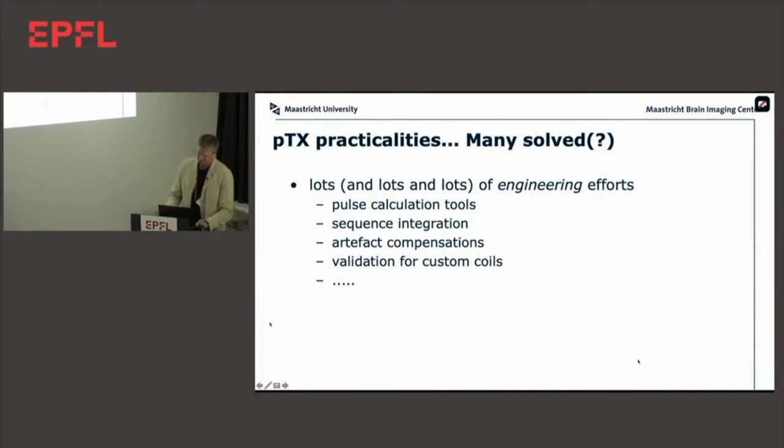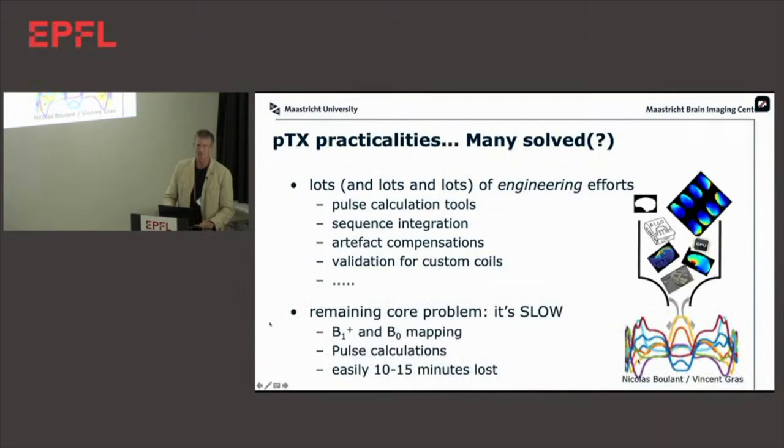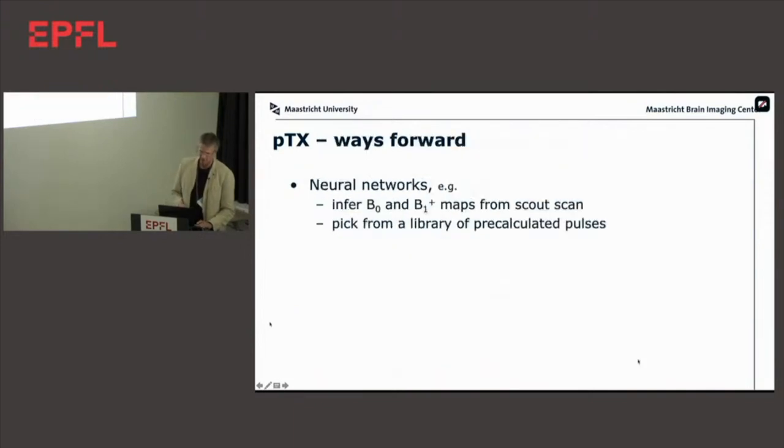Yeah? So we have all that stuff. It's still slow. You still need B0 maps. You need B1 maps. You spend 10 minutes of your scan session acquiring stuff that is useless, effectively, other than for making a pulse. And here is the corresponding figure from the guys at Neurospin that I stole for this. So, ways forward.